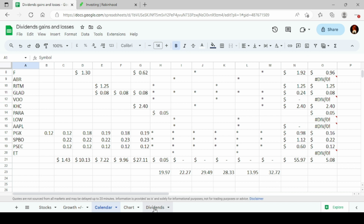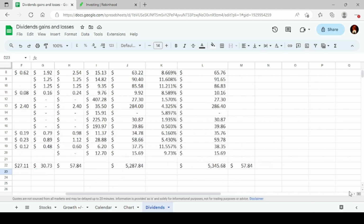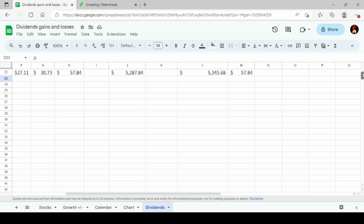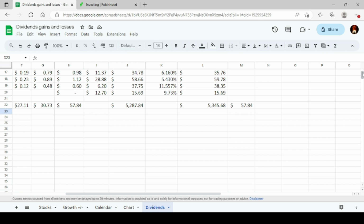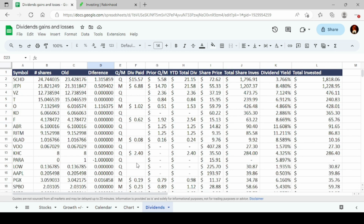As far as the dividends, this is showing you everything that I've got. $27 for the month is what I've received so far. Everything total invested, you see the 5,345. That's where I'm sitting at. And the 5784 for the dividends that I've received this month. So anyway, guys, that's kind of where we're sitting for the month.